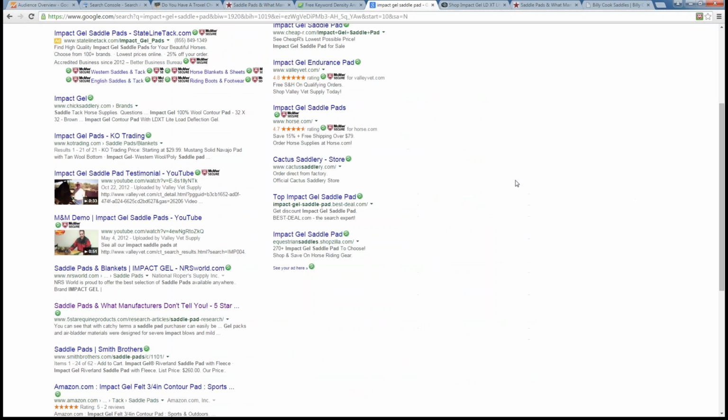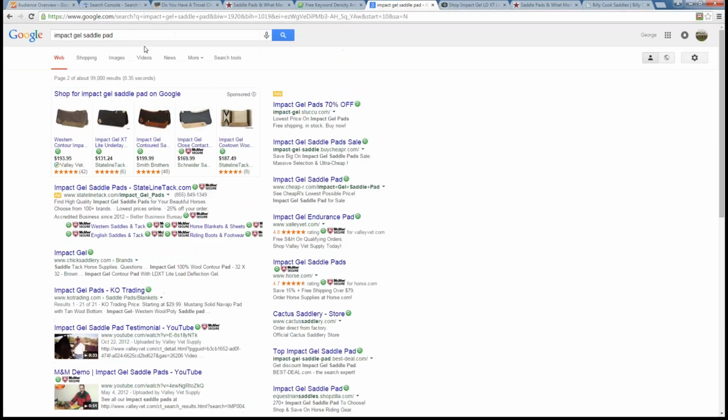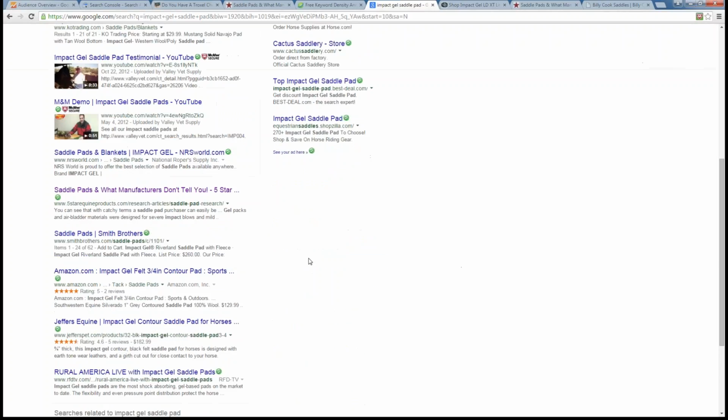And then I also like to use where I can find that page in the rankings as a gauge of where I might be able to get a ranking up to, or what I might have to do in order to achieve a similar level of ranking there. So with that said, on Impact Gel Saddle Pad, for example, we have 880 monthly searches. However, this is obviously a pretty hefty amount of content that they have used to get that ranking, but it doesn't seem to be 100% centered around Impact Gel saddle pads.